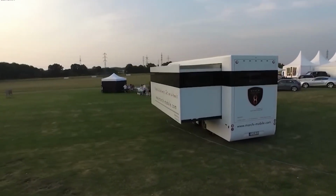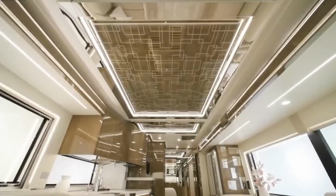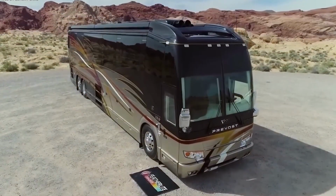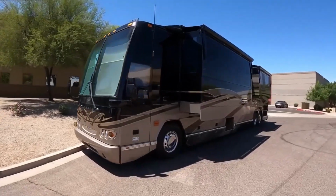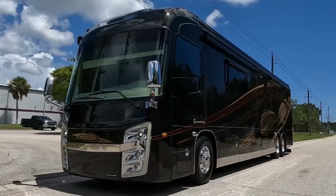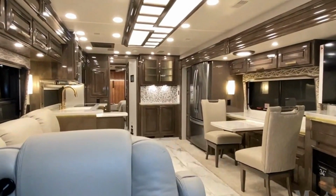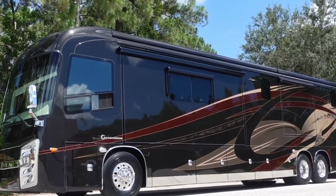These mobile masterpieces, priced to rival exclusive homes in upscale neighborhoods, are designed for a discerning clientele that demands not just comfort, but opulence on wheels. Step inside the Integra Cornerstone, and you'll find yourself enveloped in a world of unparalleled luxury. Every inch of this mobile haven is a testament to craftsmanship and sophistication.